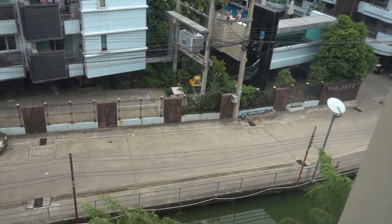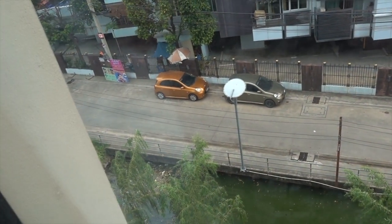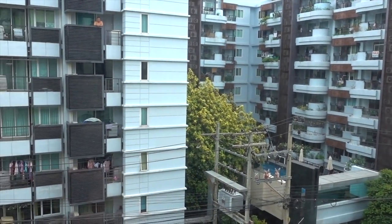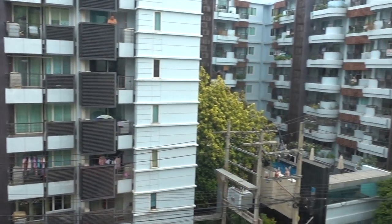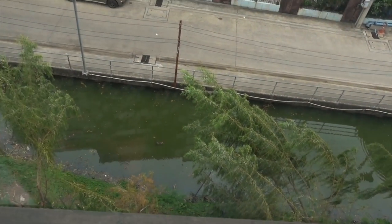So this is a view from one of the windows. We are actually on Soi 52 just off Sukhumvit. So you can see some of the road here. And around the area are apartment buildings. It's quite a residential area, so you can see different apartment buildings around here. And then down here you can see a little waterway as well, which is very nice.